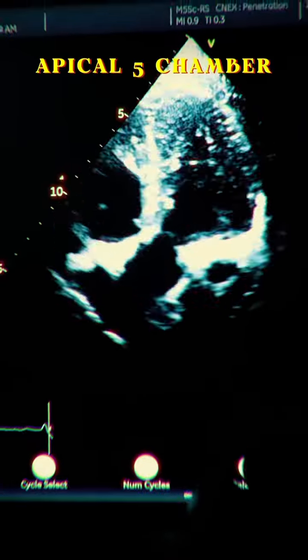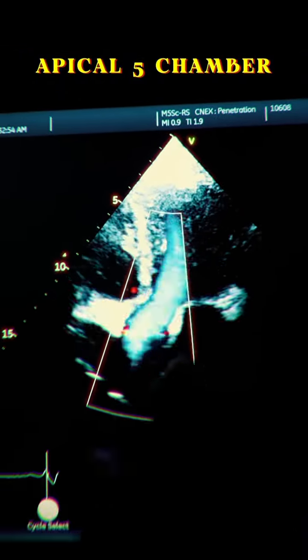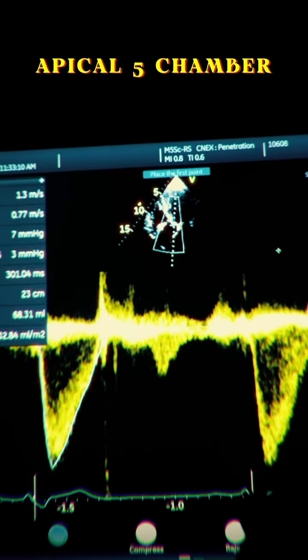So for any sonographers watching, don't just tilt to open to the 5-chamber. Try and go as lateral as possible with the patient, and this will help make sure that the transducer is perfectly aligned with flow, and you can also use your sound to guide you to find the highest velocity.